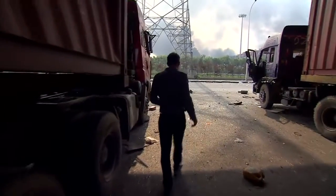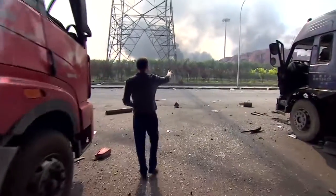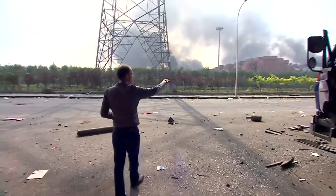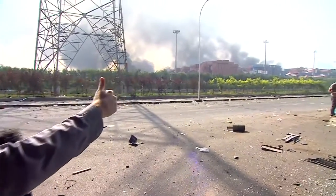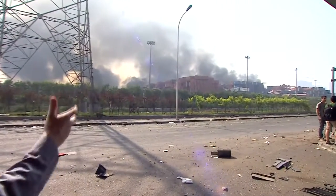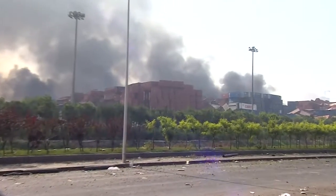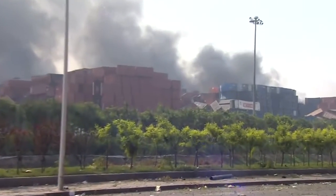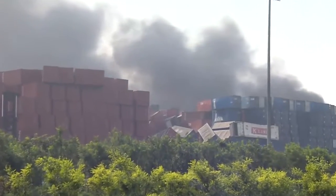And if we walk down this way and stand on the end here, you can see the giant stacks of containers on the site, and you can see how the explosion has tumbled them down, broken and buckling them as it's done so. You can see that thick black acrid smoke still billowing from the site, and from a long way off actually you can taste that smell of burning hanging heavy in the air.